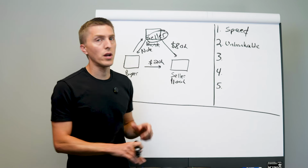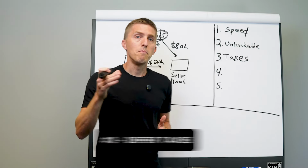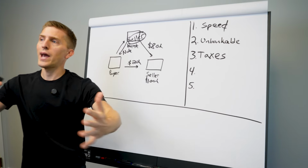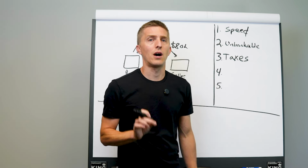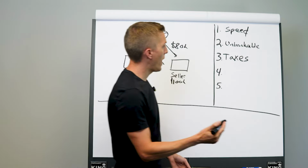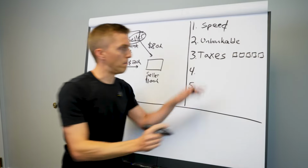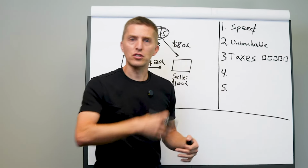That brings me to pain point number 3, which is to defer taxes. Sellers get hit with a massive capital gains tax bill after they sell the business. And if they do seller financing, the IRS allows them to spread out that tax payment over the life of the loan. For example, if someone has a $50,000 tax bill and they seller finance over 5 years, they will pay roughly $10,000 a year in taxes, right? So every year they're going to chunk off and pay a portion of that tax bill in proportion to the amount of principal that they receive on the loan.